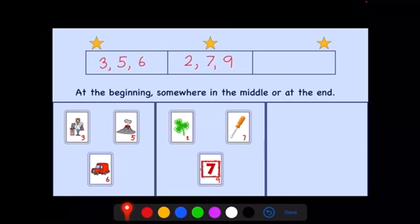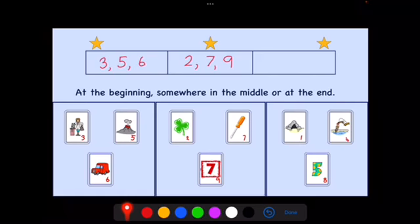Okay, last one. Did you write the number 1? Cave. It's much quieter at the end of some words. Number 4, dive. And number 8, 5. So did you write 1, 4 and 8 in the box for hearing at the end of a word, even though it was really quiet?